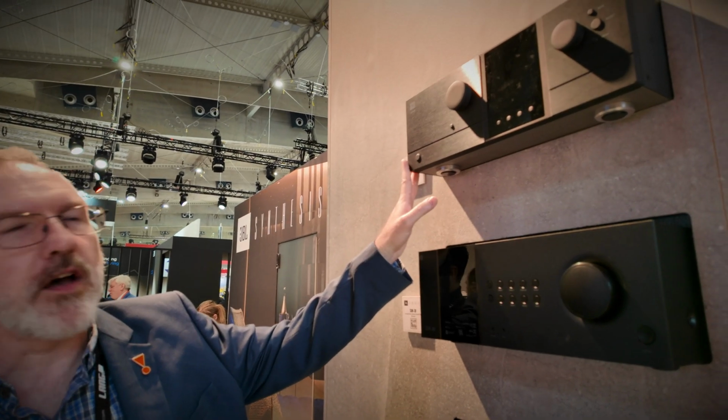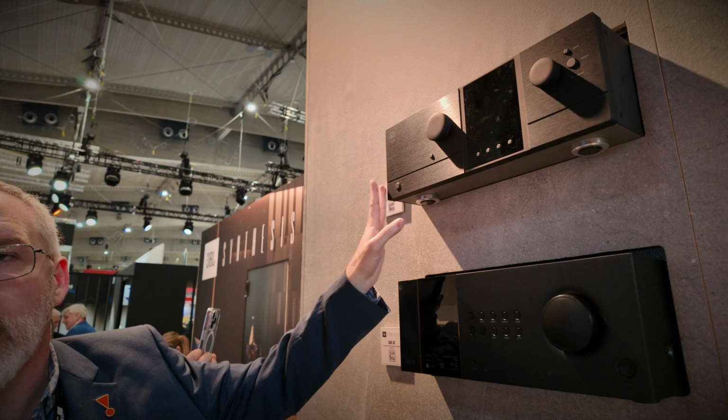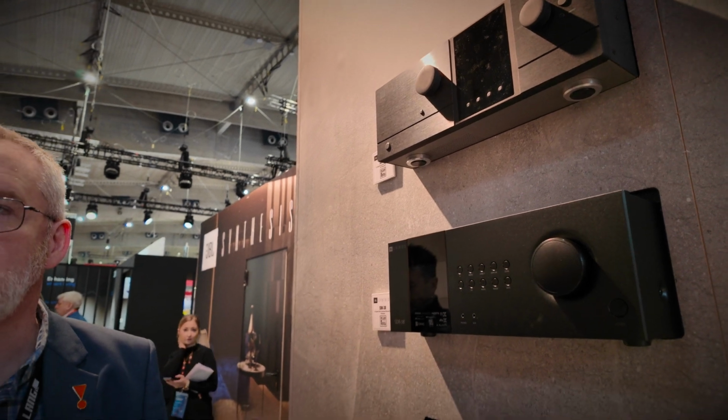This is actually using the Optimizer. This is based on the Trinnov platform, so we use the Optimizer room correction on this particular platform, but we still do it to the Harman target curve. So we do all of our usual bass management and our room correction to our target curve, even though we're using the Optimizer platform to get it there. Right. So it's really the same calibration, it's just two different technologies based on the product.